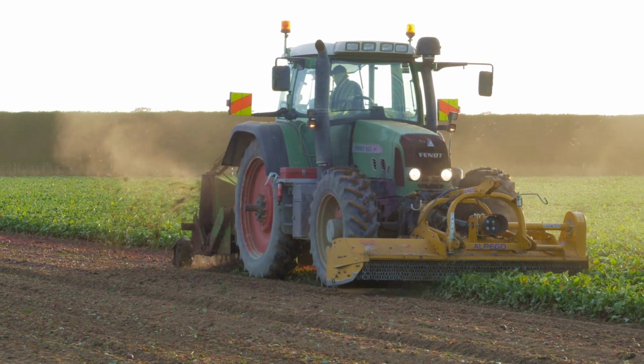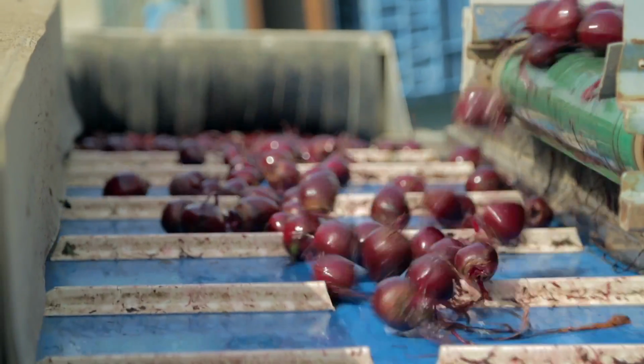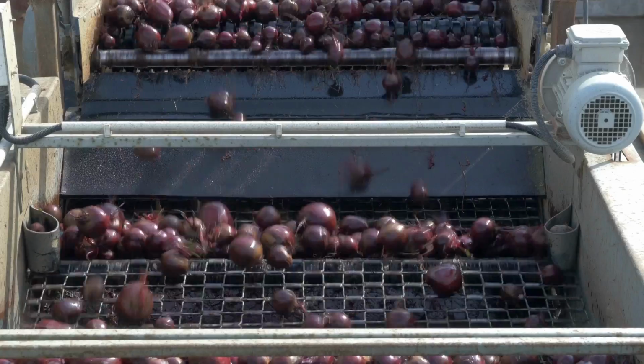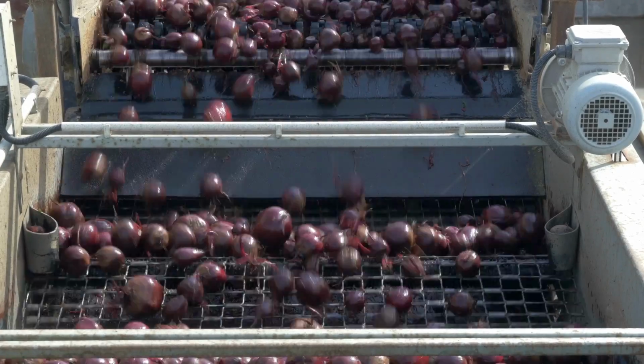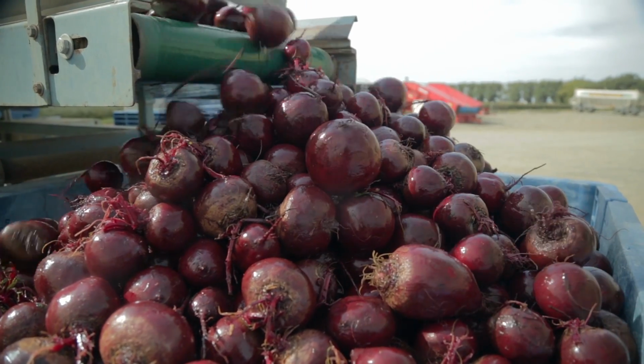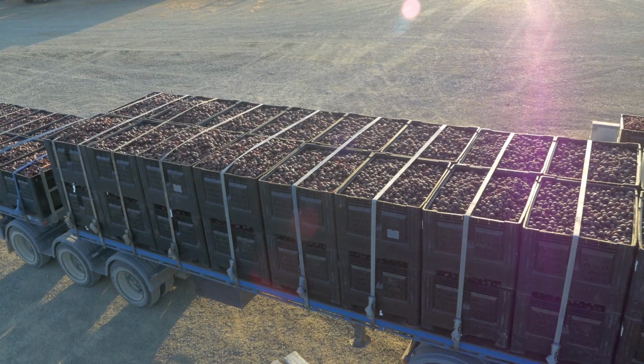The next step for our beetroot is transportation to our post-harvest location, where washing occurs immediately and they are graded for defects in size. After separation of those that meet our quality specifications, the beets are transported to our Gisborne facility, where they are refrigerated in preparation for cooking and pouching.